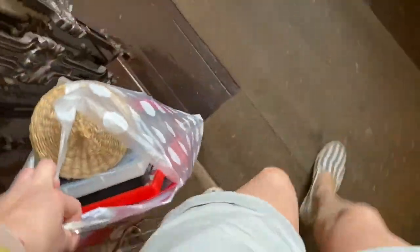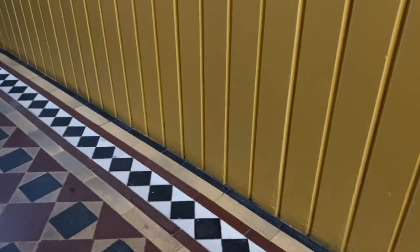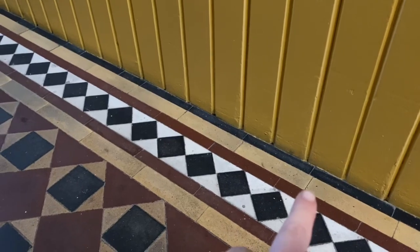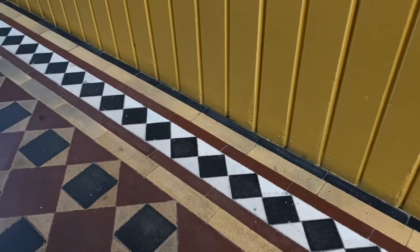Busy removing all the unnecessary things for the Airbnb now that COVID makes it slightly different. I just love these original tiles. It's coming up really yellow here. This is not this colour yellow, it's more like a mustard colour. It's coming up quite yellow. It matches this part perfectly. It's more that sort of shade.